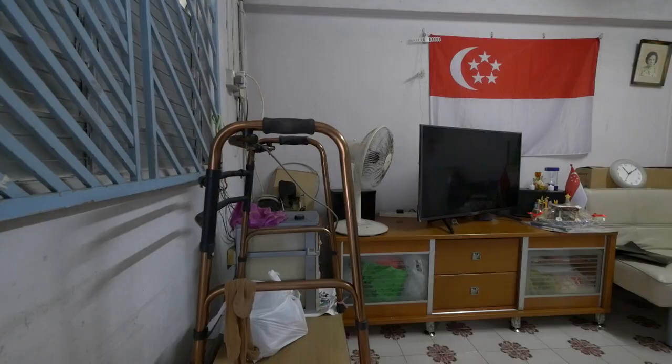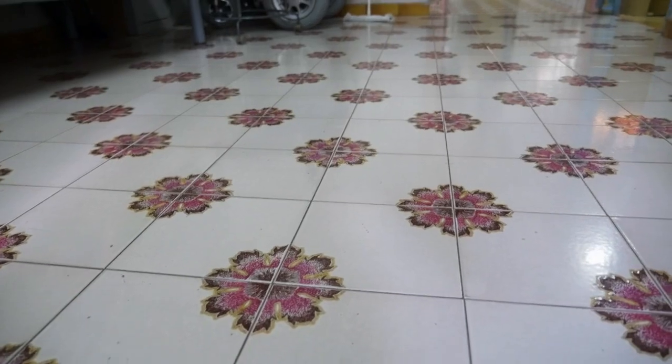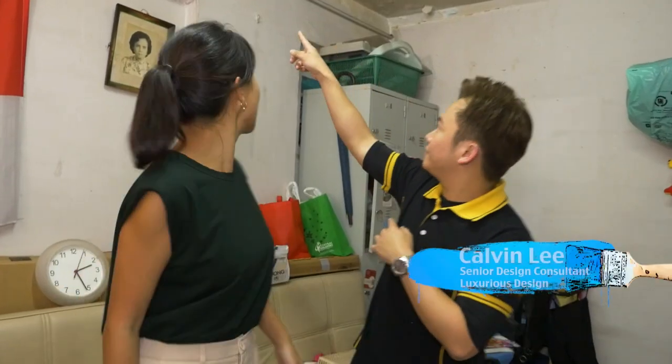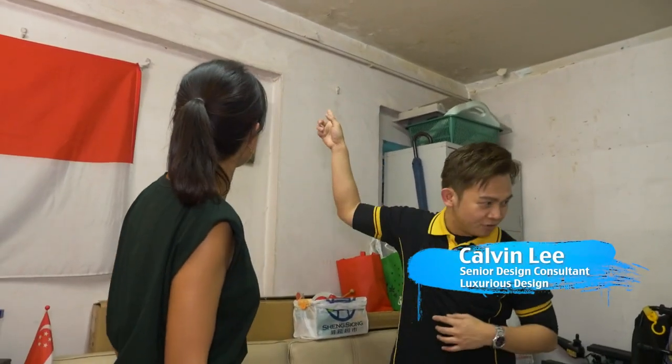Oh. Spoil already. Though it may be well kept, the condition of the flat is still worrying. The original fixtures look worn down. The plumbing, yeah, I think it's the original also, right?